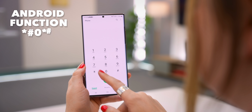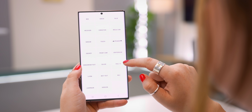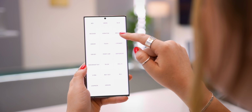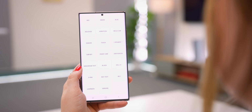Okay, so here are a couple of secret menu codes you can try out. On an Android phone, if you type in *#0*#, it'll take you to this secret menu where you can test and try out a bunch of different functions and features on your phone to make sure your screen is working, the speakers, gyroscope, you name it. There is a bunch to check out here.